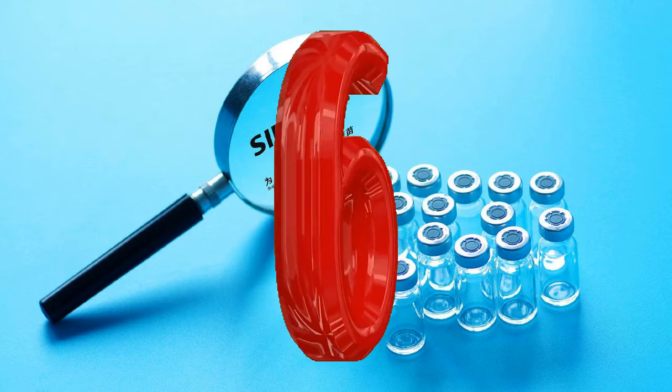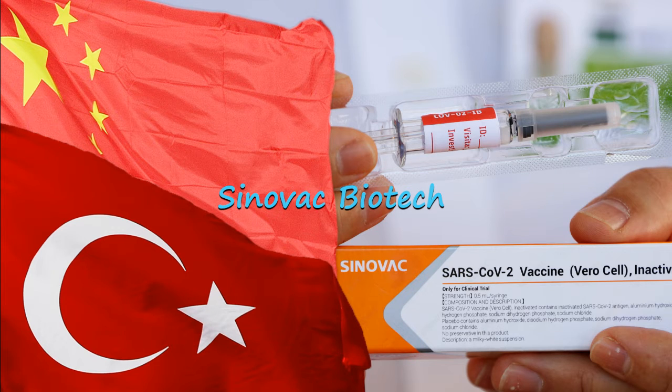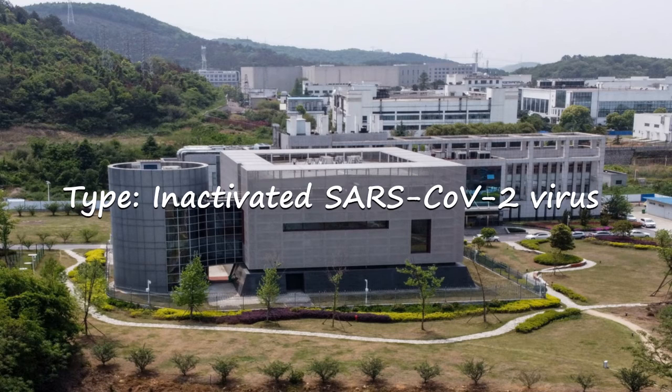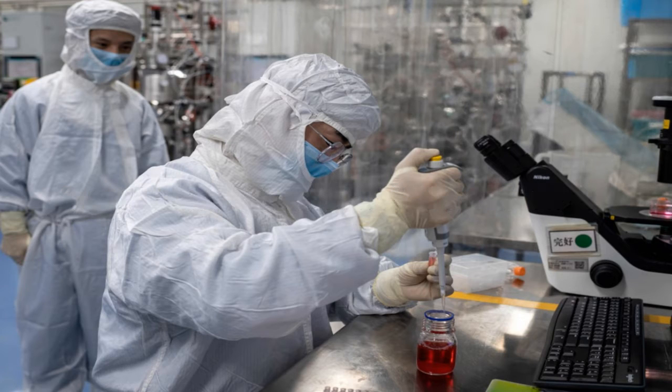Number 6, Sinovac Biotech. Type: inactivated SARS-CoV-2 virus. Doses: 2. Likely EUA date: not applicable in the US. Price: $60 per dose in China, $29.75 per dose. Efficacy: 50.38% to 91.25%, depending on the clinical trial. Variants: unknown, although a study in Brazil demonstrated 50.4% efficacy at preventing symptomatic infections.